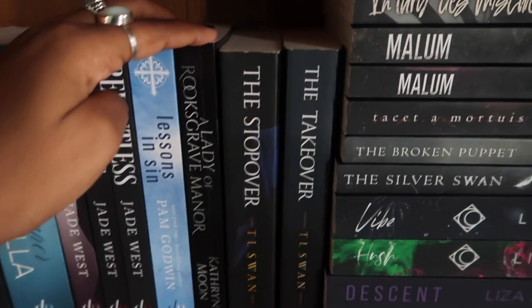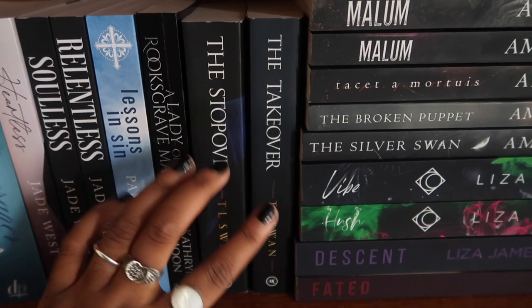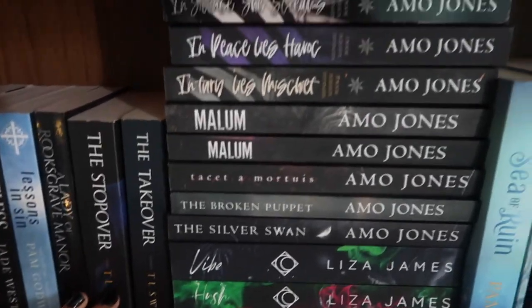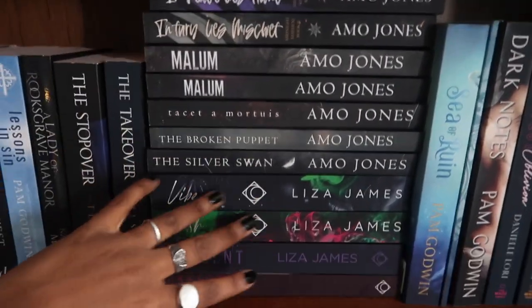And then we have A Lady of Brooksgrave Manor by Catherine Moon. This duology by Teal Swan. I love The Stopover. I've yet to read The Takeover yet. And then going vertically, we have Amo Jones and then Liza James.